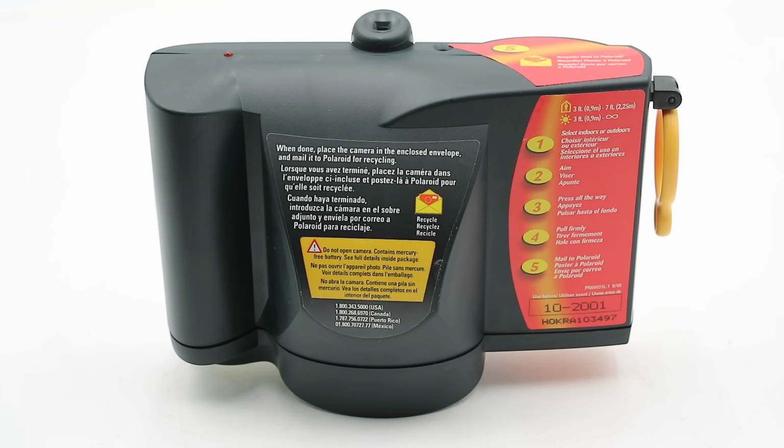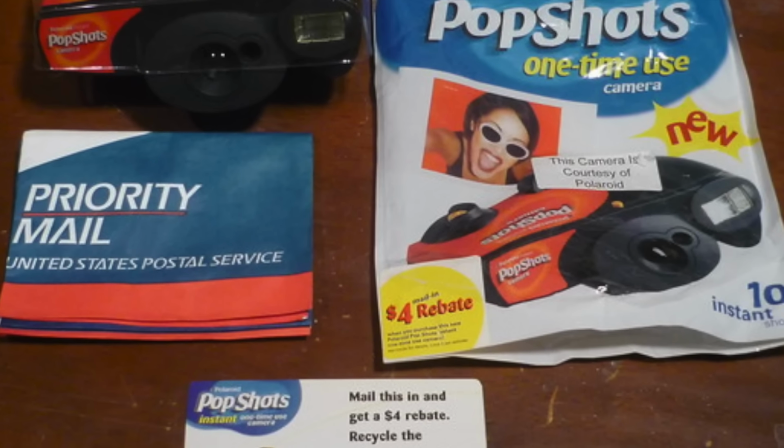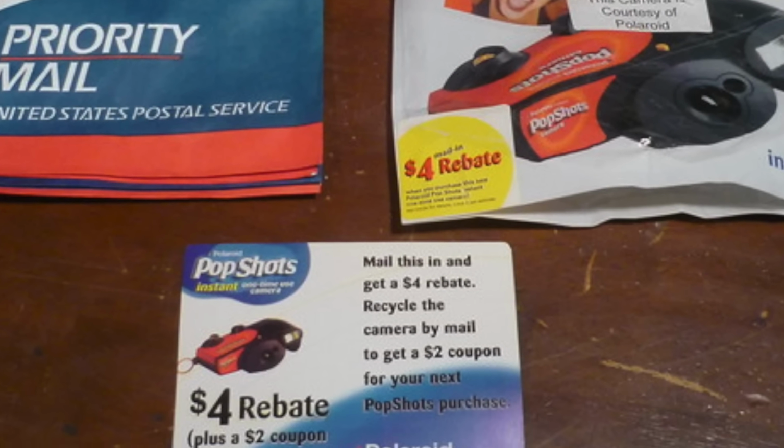And the idea was, once the camera was empty, you would put it in the mailer and mail it back to Polaroid, who would refill it with film and resell it. And in return, you would receive a $4 coupon off your next Polaroid camera purchase. Now, that was in North America. In Europe, you are advised to take your empty camera back to the nearest dealer, and Polaroid would then make a donation to one of several charities, including to AIDS research.